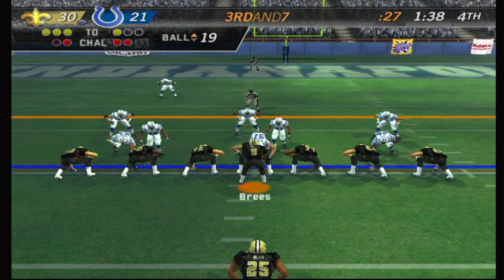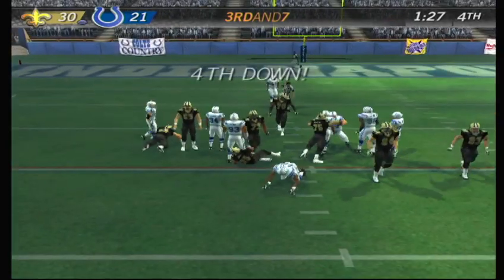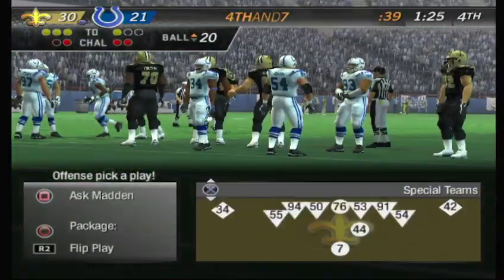One back. Gets the ball, dropped in the backfield for a short loss. Nothing doing on that running play, so they'll probably send in the kicker.